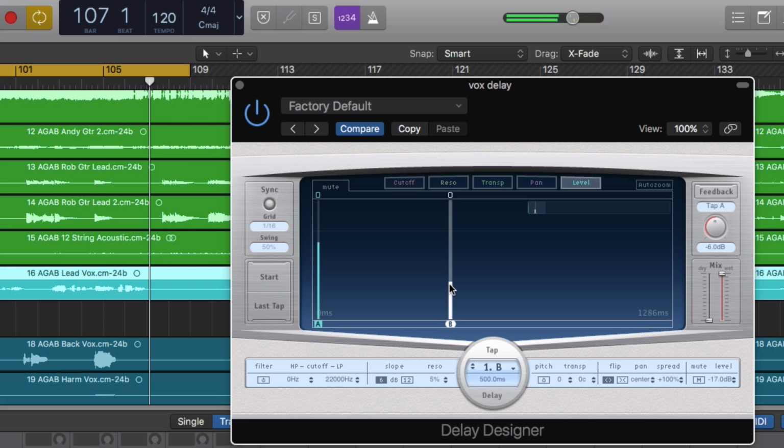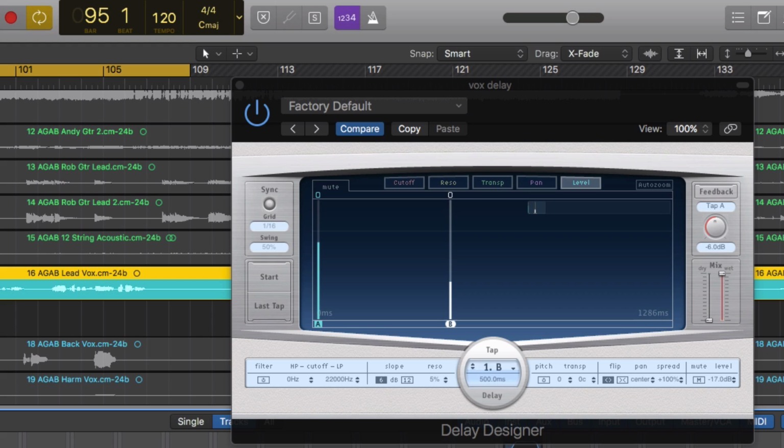So that really fits the energy of the performance a lot more. So let's solo the vocal and take a look at what's happening.